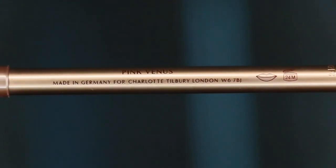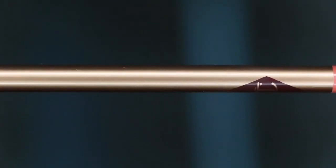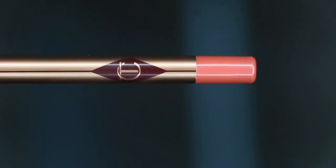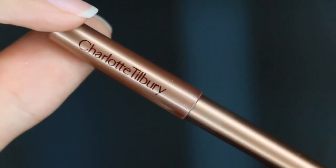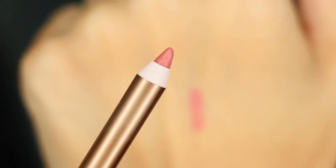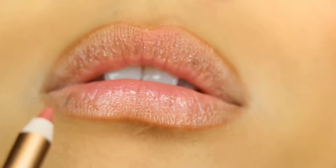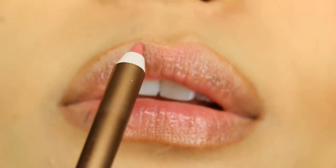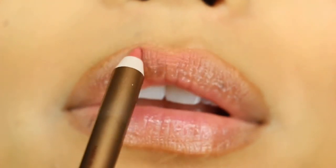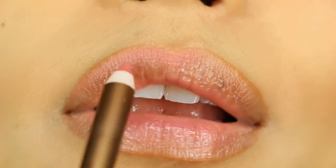So this is the Lip Cheat Lip Liner in the particular shade Pink Venus, which is described as a peachy coral shade. Out of the 15 other shades that are available, this one is the more pinkier, warmer tone. There's actually a lot of ranges of pinks and berries and reds and nudes and all kinds of shades to choose from, but I particularly love the combo of coral and peachy together.